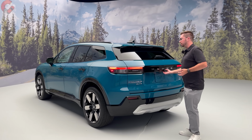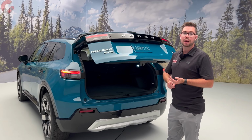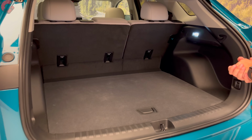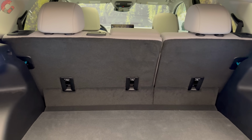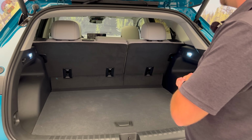Now walking up to the cargo area on the Prologue, we do have a hands-free power tailgate on Touring and Elite trim levels. And then as far as the space is concerned in this cargo area, we're sitting at about 25 cubic feet behind the second row seats. If we fold those seats down, we're looking at a maximum of about 57.7 cubic feet of cargo capacity.